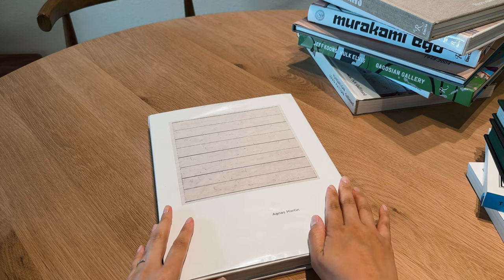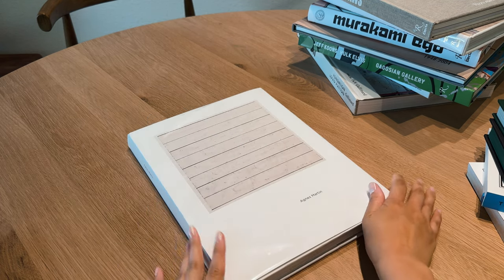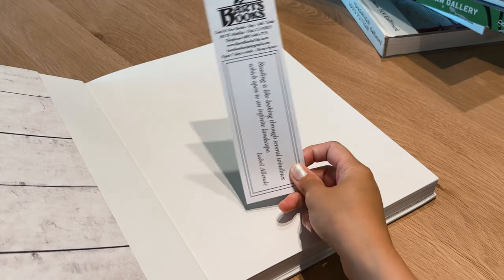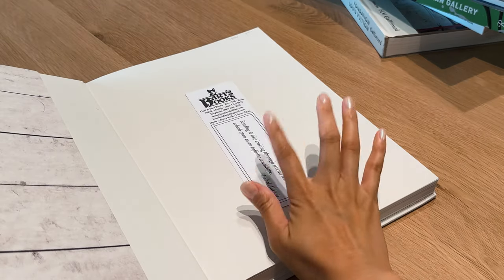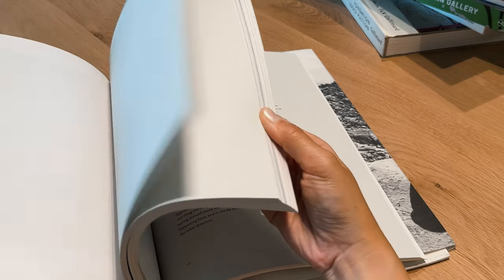Here is another one of my selects. It's the Agnes Martin coffee table book. We got this at Bart's Books in Ojai. I really like the minimal cover, and all of her pieces are super chic.